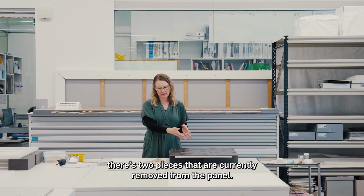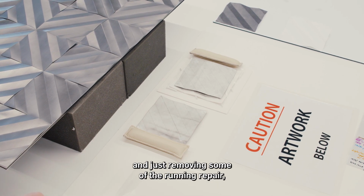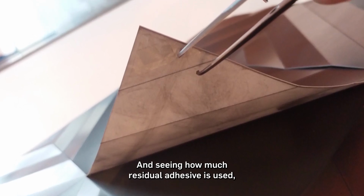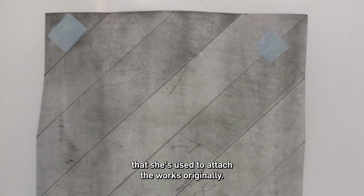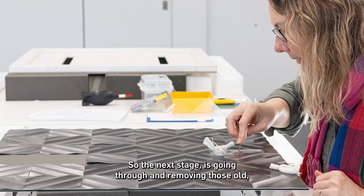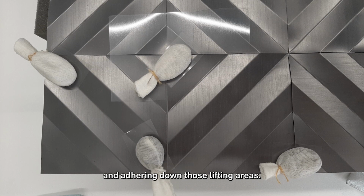So you can see here there's two pieces that are currently removed from the panel, and I've been looking at the back of those and just removing some of the running repairs that were made on it prior to its previous display, and seeing how much residual adhesive is used. Made the decision not to remove the artist's tape that she's used to attach the works originally, and I've found an adhesive that with my tests seems to work. So the next stage is going through and removing the running repairs that were previously made and adhering down those lifting areas.